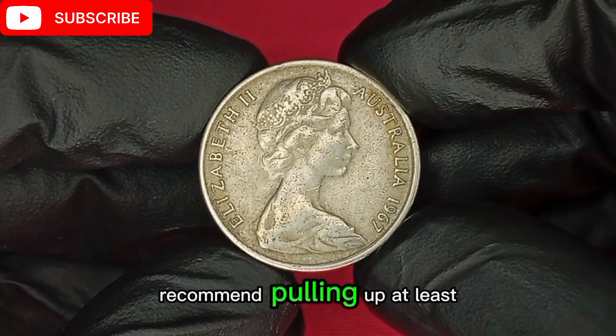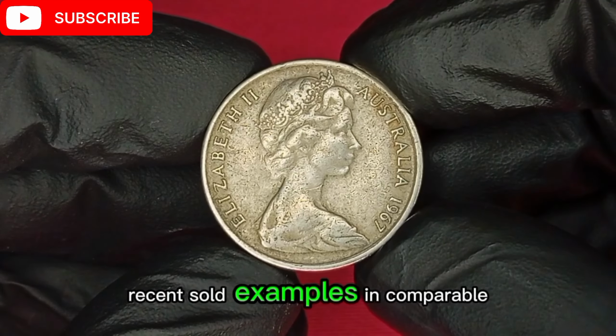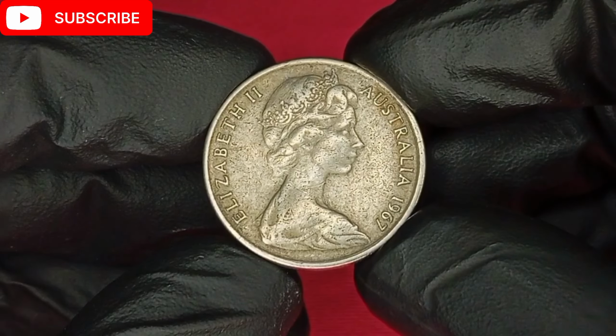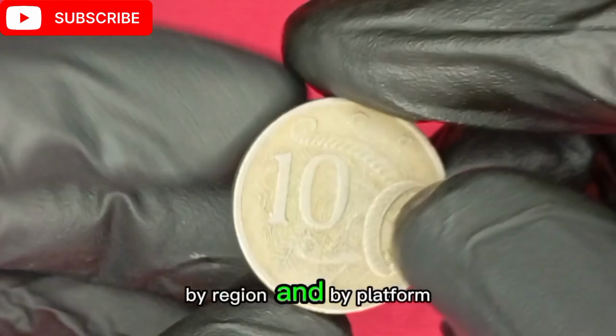I recommend pulling up at least 3 recent sold examples in comparable grade before you set a sale price, and keep in mind that buyer demand fluctuates by region and by platform.